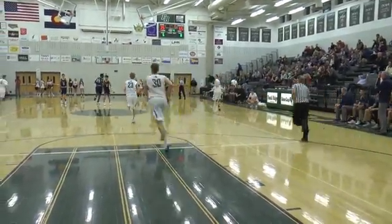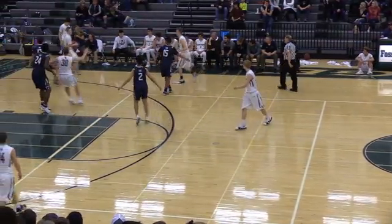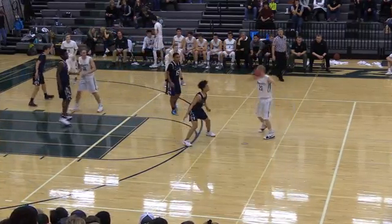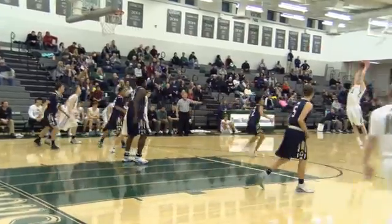Nice floater from Brady Paris that goes in, and Fossil's student section has been kept quiet during the entire game. We're starting to see some people begin to clear out. Of course, signs of a loss. I think disappointment from them. They stuck through it though. They stuck with this team throughout the season. So yeah, I think nothing to improve on next year.